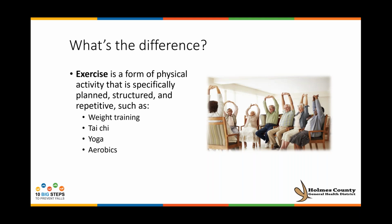Now, you may look at all those examples in front of you, weight training, Tai Chi, yoga, aerobics, and you may be thinking, well, I can't do any of that stuff. I can't do aerobics. Good grief, that's for 25-year-olds who can jump around. I can't do weight training. I can't lift something heavy over my head. And here's the but. Yes, you can.